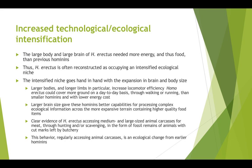One thing that we see with Homo erectus that we've already mentioned is this increasing technological or ecological intensification. This large body and large brain size of Homo erectus requires more energy and thus requires more food. So to be able to support both a larger body size and increased encephalization, you've got to have more consistent access specifically to meat, specifically to protein and fat. So Homo erectus is often reconstructed as occupying an intensified ecological niche.